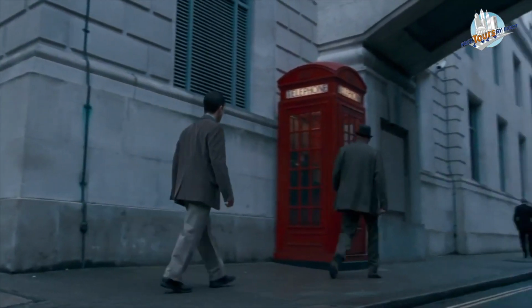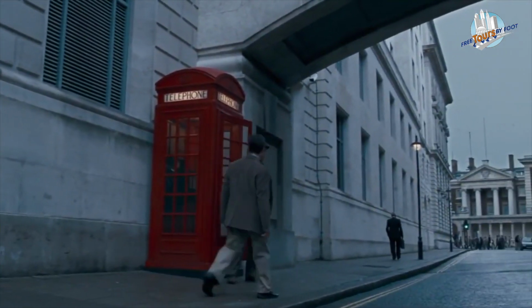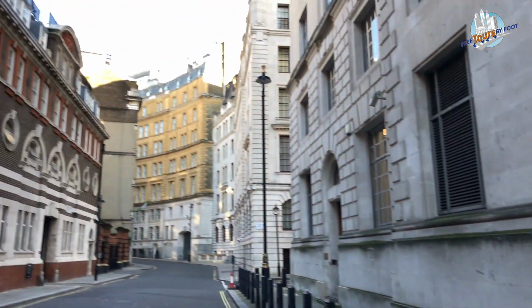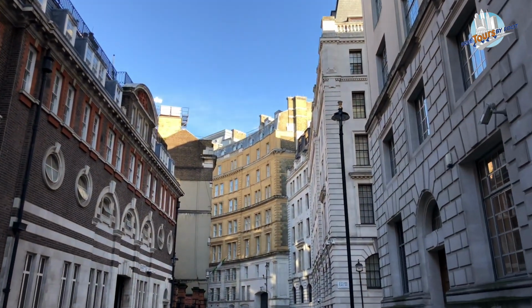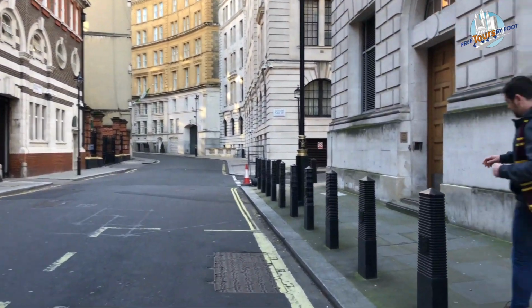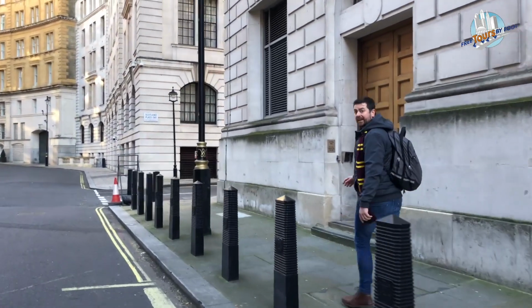Harry and Mr. Weasley walk down this road here where the yellow building is, and they head towards the visitors entrance of the Ministry of Magic. The visitors entrance is right here.